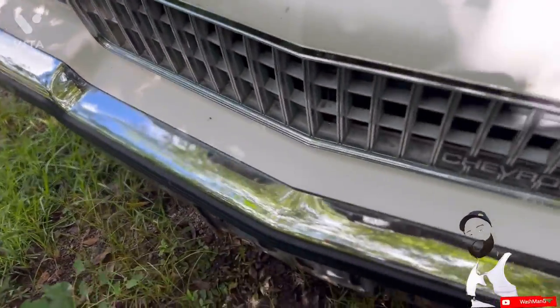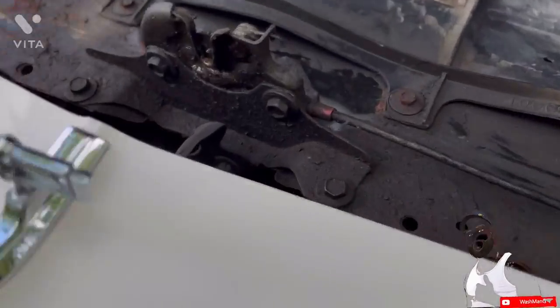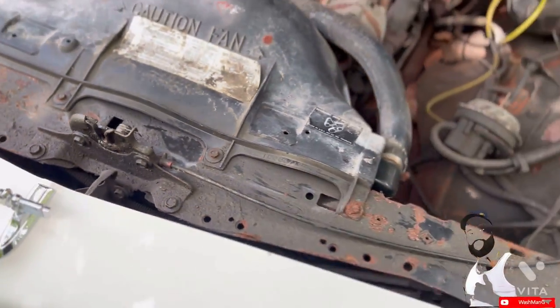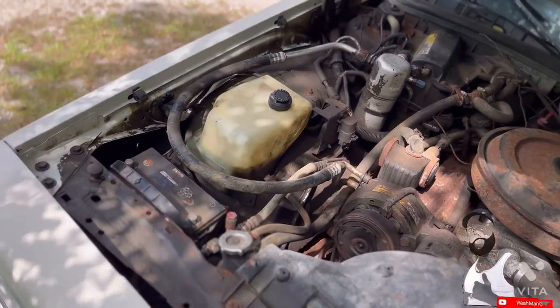Bumper filler, all that looks good. Like I said, ain't nothing missing. You can tell all that grease or whatever. But I like the hood because I ain't got to really slam it.